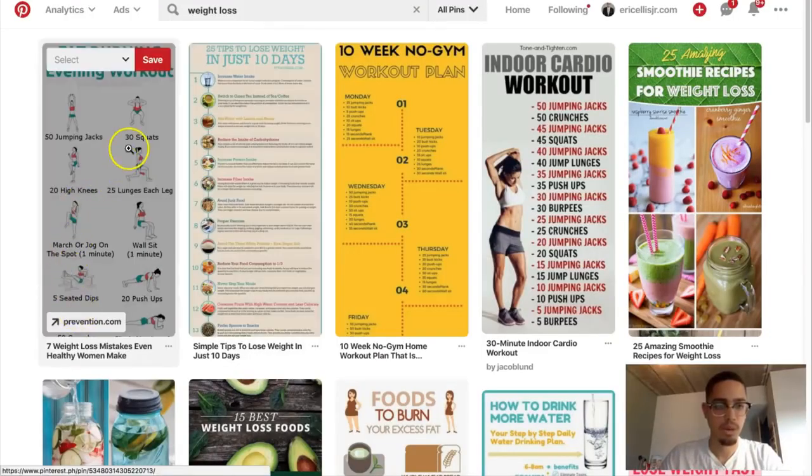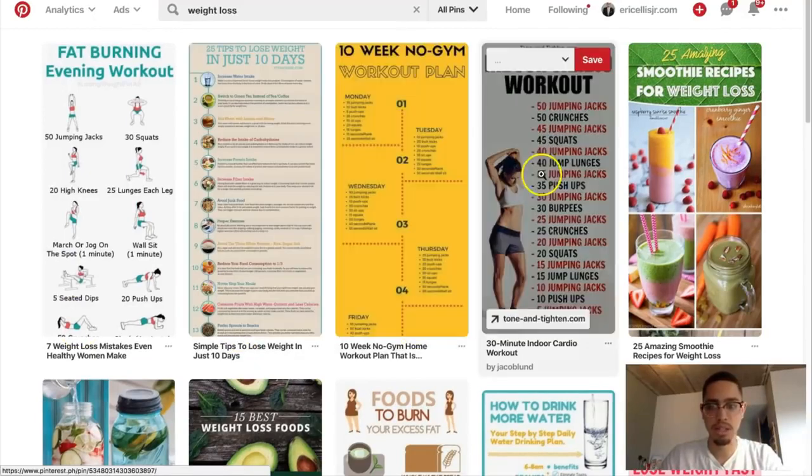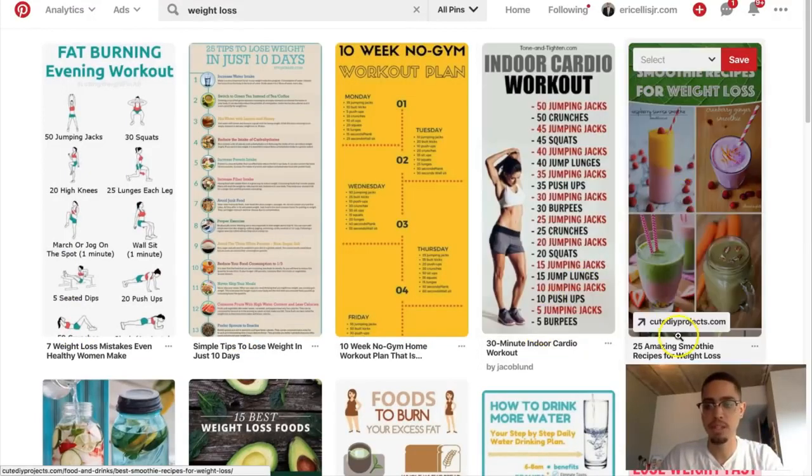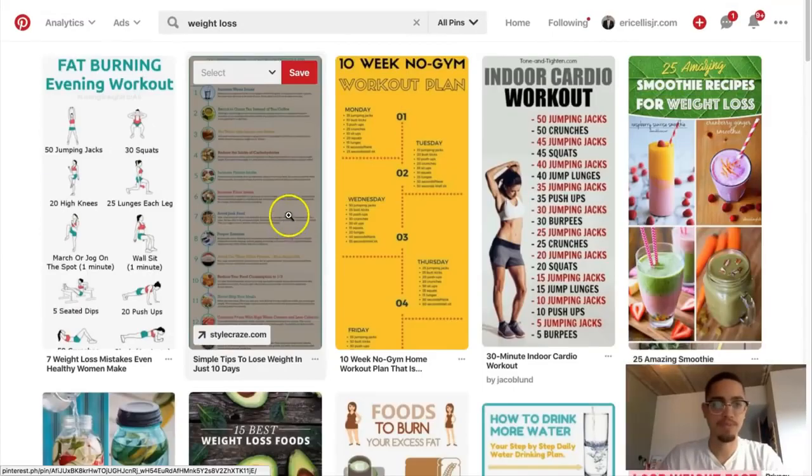So Pinterest, that's not what I wanted to do. But basically, that's how you guys are going to promote your affiliate links, by the way. So here's the actual pin, and then there's the link, right? Here's the pin, here's the link, here's the pin, here's the link. So they're driving traffic to their websites, or in your case, your affiliate link right here.